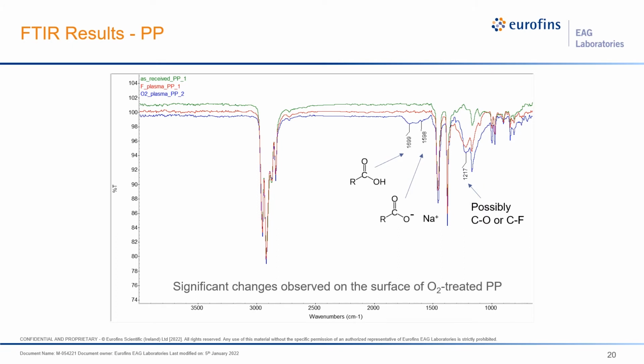And then finally, for polypropylene, this is a sample where we saw fairly significant changes, especially due to the oxygen plasma. So if you look at the red curve, you see new functionalities around 1699, which is typically where we see organic acids. There's also a band at 1598, that's organic acid salts. And finally, we do see two peaks. We see a pretty strong peak at 1217. And interestingly, we see that both in the fluorine plasma and in the oxygen plasma. So we think that this could be due to CO or CF bonding. Unfortunately, for FTIR, those two vibrations usually appear in the same region, so it's kind of hard to tell exactly what is responsible for that change.